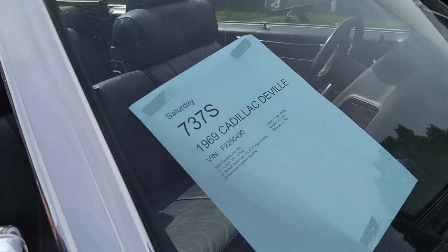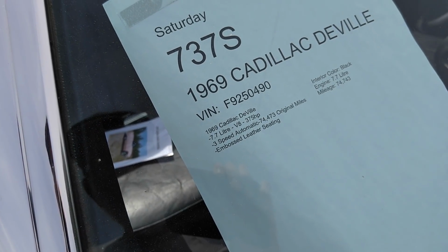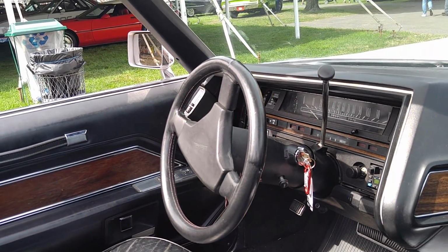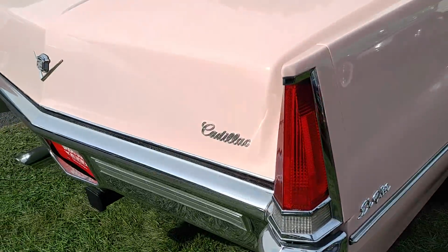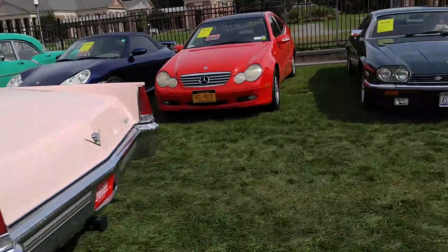Let's see what it says here. 7.7 liter, which is a 472, 375 horse, 74,000 miles. That's all it says. Original miles, Hemmings Award, cruise winner. Got a steering wheel out of something or other. Leather interior that looks like it was redone. Deluxe seatbelts. Oh, this car is a little weak. Carpets are faded. The top has black walls. It really needs white walls. And the pink color and the trailer hitch. Very interesting. What else do you want to look at here?